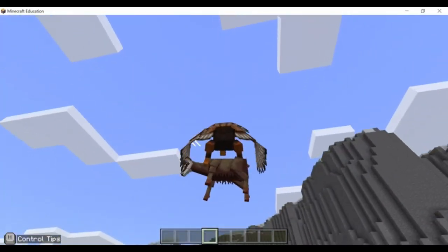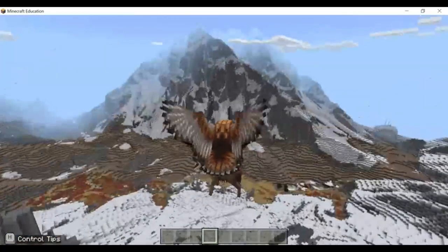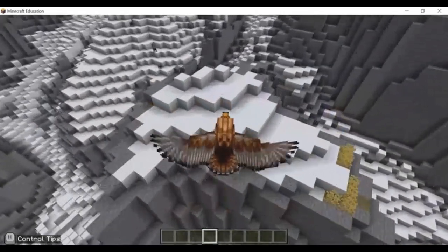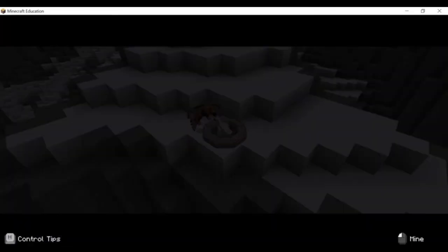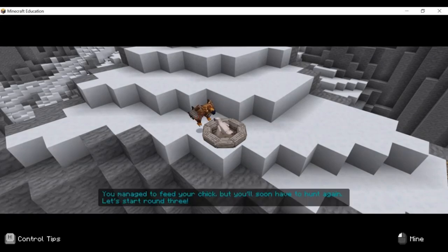And you'll see these arrows. They're showing where the nest is located. So I need to move around. And we can see the nest here. And let's land. There we go. Oh, that must be enough food now, surely, this time. So we've managed to feed the chick, but we'll have to hunt again. Wow, third round.